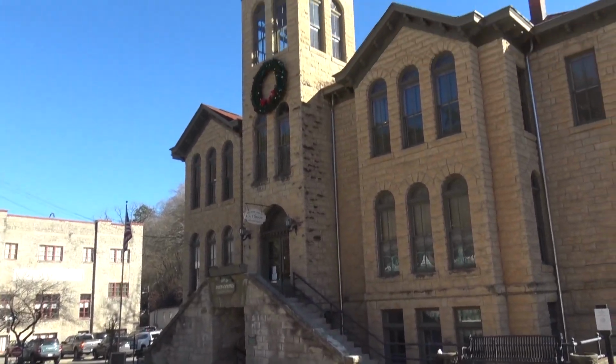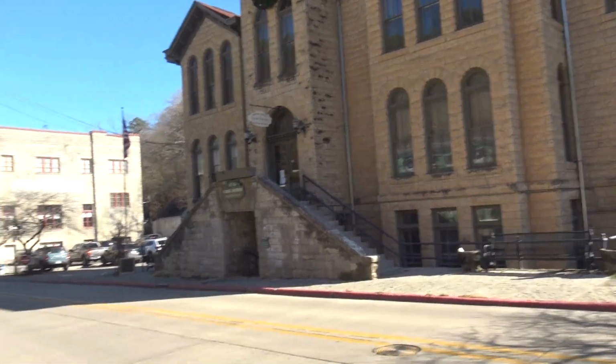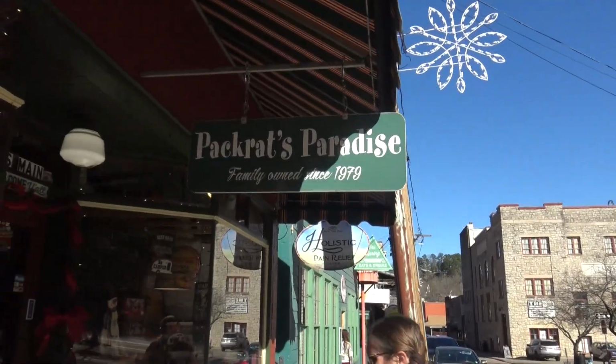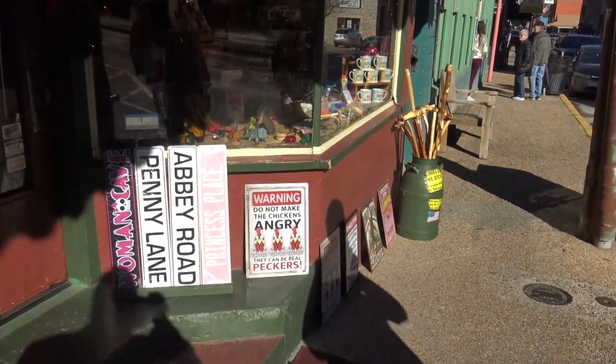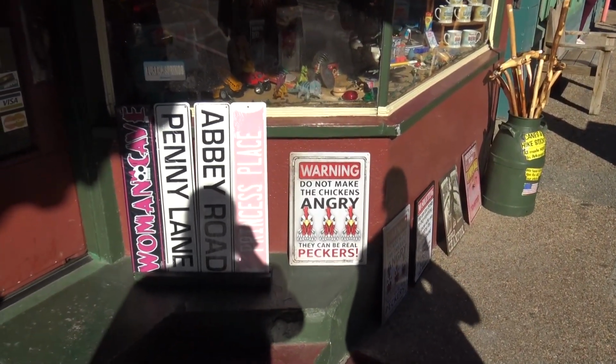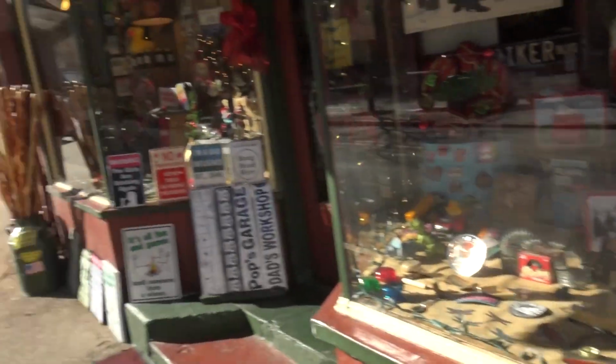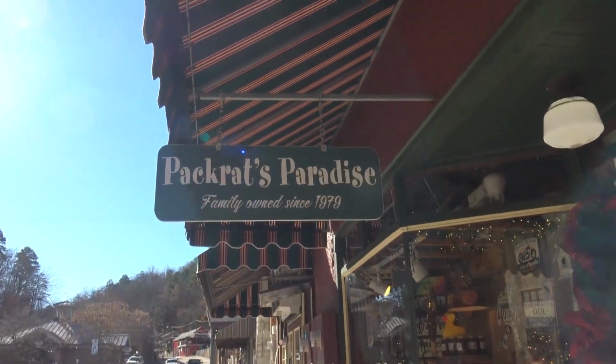The old stone buildings are amazing. We have the courthouse and auditorium in the distance, and Pack Rat's Paradise. Do not make the chickens angry. They can be real peckers. This store has some good finds. If you make your way to Eureka Springs, make sure to check out Pack Rat's Paradise.